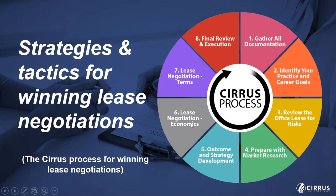So we would spend at least 15 to 20 hours negotiating some of the economic and financial items: rent escalations, free rent, tenant improvement allowance, fixturing period, landlord work, tenant work. There are at least 7 or 8 financial variables that we talk about. And then we would look at, like I said, at least 20 or so of the legal provisions to make sure that they are structured in a way that's going to protect you and your business. And then finally, we would review the final executed lease that you will be satisfied with.